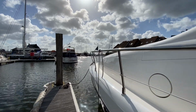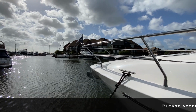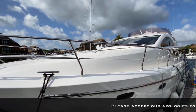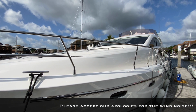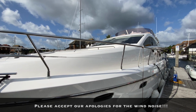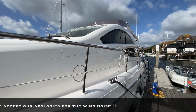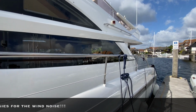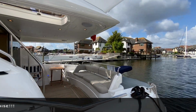The boat has recently just enjoyed a full polish, anti-foul, exterior valet, servicing, and is meticulously maintained. I do have some pictures of her out of the water that were taken just prior to the boat being launched around here, which I will add on to the end of the video so that you can see the underwater condition of the boat.